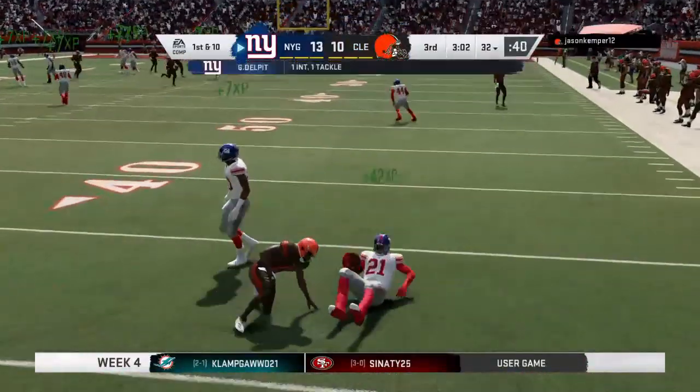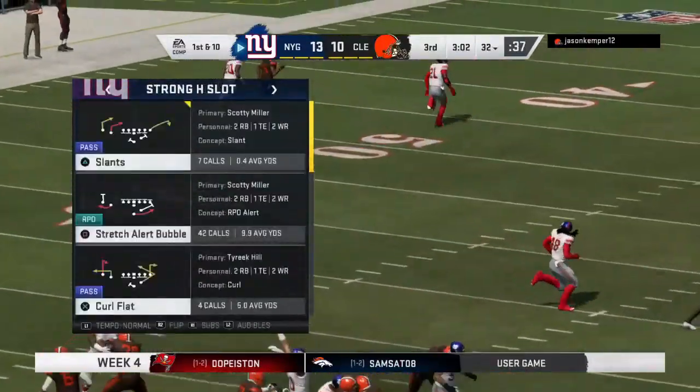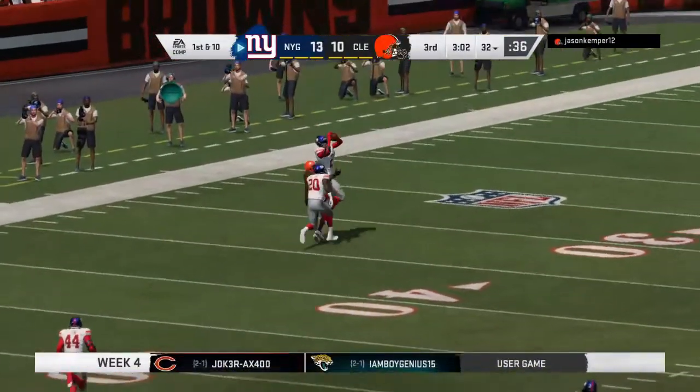that his pass is intercepted for the 4th time today. Picked off near the 32. And they are going to set up shop at the 32-yard line.